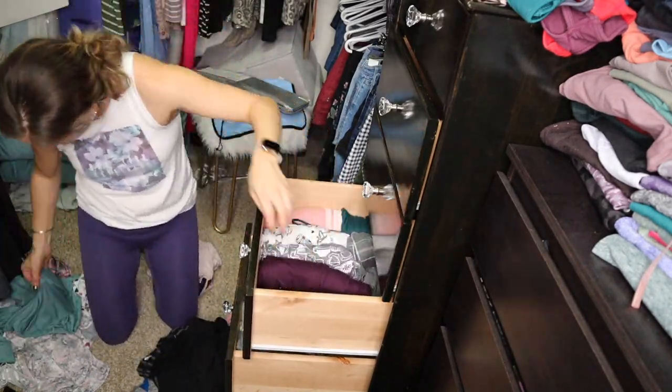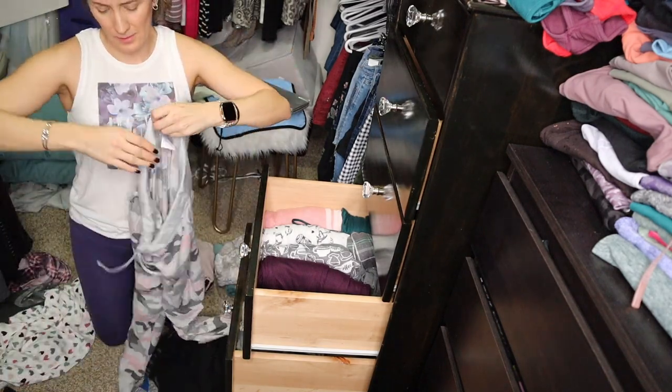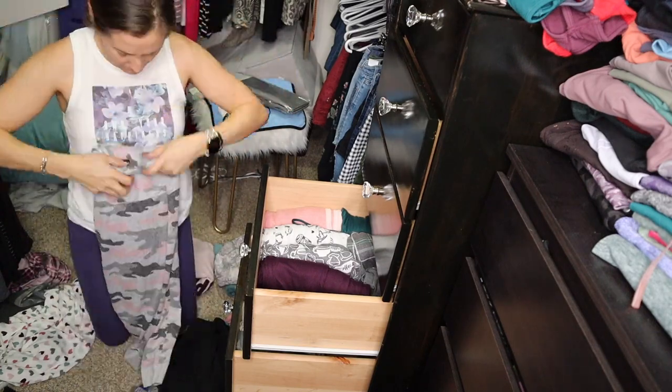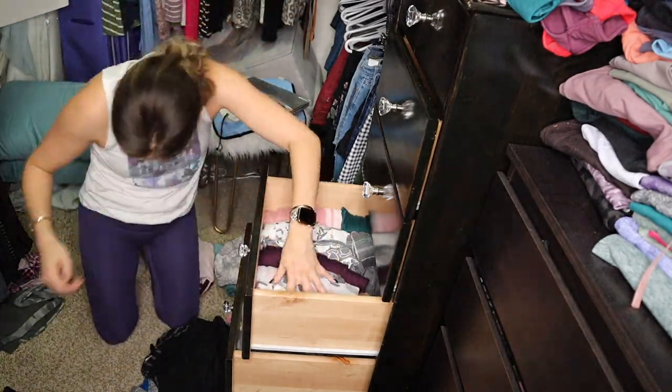So yeah, these joggers that I'm folding up, they're super soft and comfortable. They're also from Walmart. They always have them every year, like these camo ones. I love them, but the waistband is getting all twisted and it's driving me a little nuts. But other than that, they're super comfy and they have really cute designs.